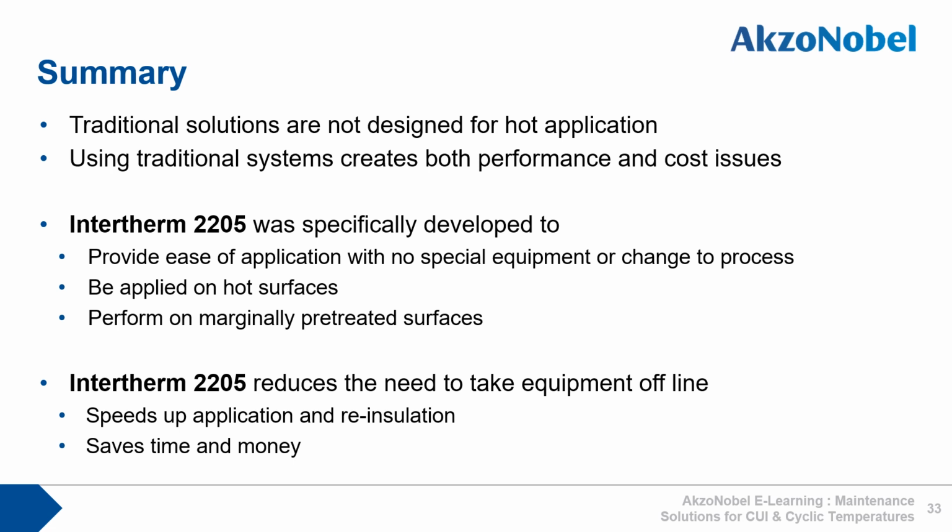So to summarize, traditional solutions are not designed for hot application. And by using traditional systems, both performance and cost issues can be created. Intertherm 2205 was specifically developed to provide ease of application with no special equipment or process changes, and to be applied on prepared hot steel surfaces. Intertherm 2205 reduces the need to take equipment offline. This speeds up application and re-insulation, and so saves time and money.